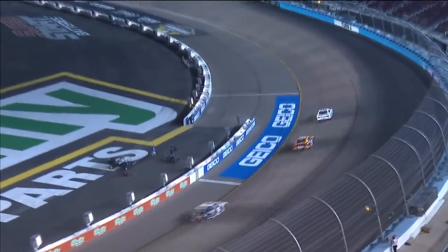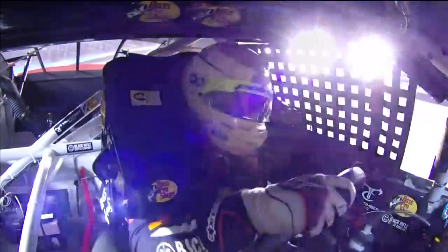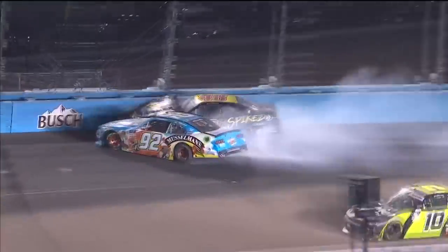I mean, he just cooked it in there. He was going for everything, and he jumped the cushion, right? He went over the limit. He's the showman. He's here to put a show on. It was unfortunate, too far this time, but here's a replay of the crash here in turn 3.